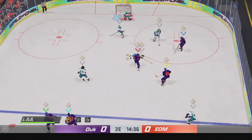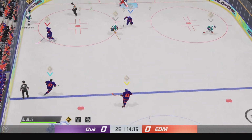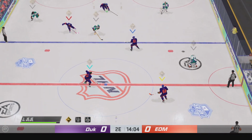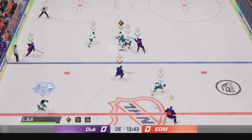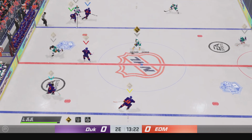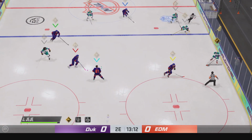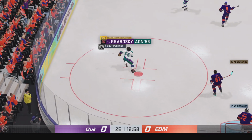Moves it to Wolf. And he sacrifices his body to block the shot. And things starting to ramp up a little bit now on the ice with that play. Picks off the pass. Anaheim's got control of the puck. Takes the feed in the middle of the ice. Quick pass to McAvoy. From point blank.